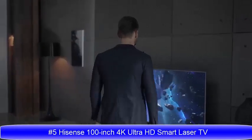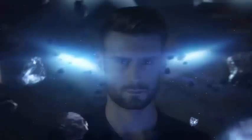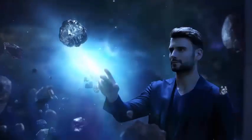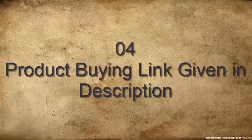Your TV experience is about to change. Introducing the 100-inch 4K UHD Laser Smart TV with built-in sound by Harman Kardon. It's time to rethink.